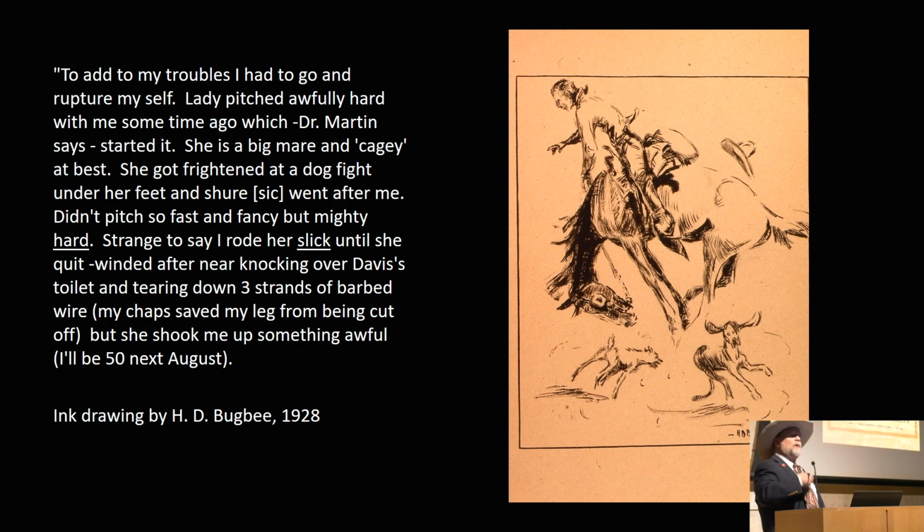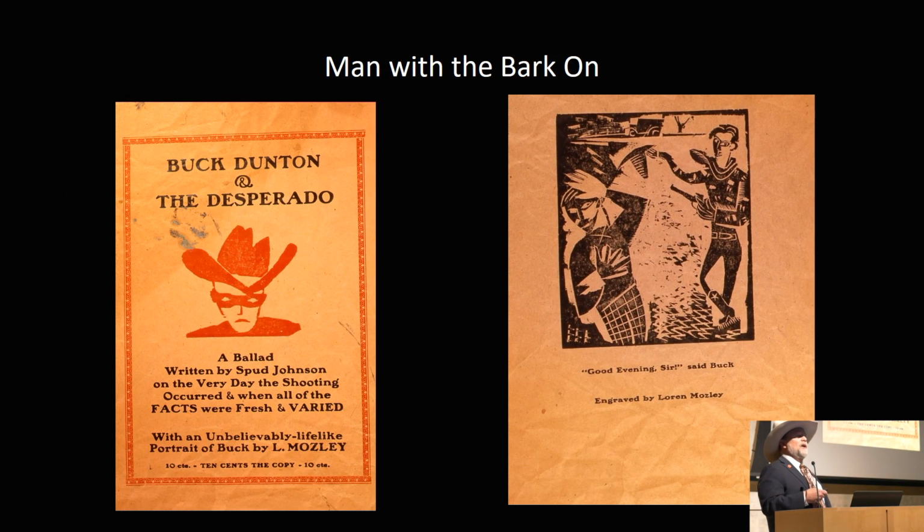But this 1928 accident with this rambunctious mare also started his physical decline. It starts in 1928, probably due to a hernia he received from this bronchitis episode. He's driving himself to Albuquerque to go to the hospital to get this repaired when he runs into a gunman in Rio Grande Gorge near Embudo Station.